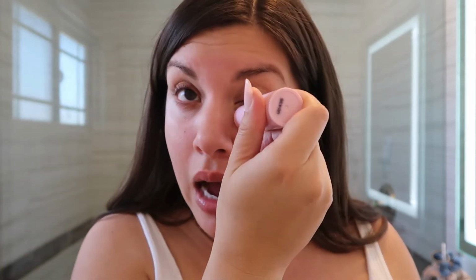I like this, especially the days that I'm wearing makeup, because I feel like it gives this really pretty highlight underneath the eye. Now, do I think you need it? No. Is it nice? Yes. I bought this and I just really enjoy it. Like I said, I usually go for this the days that I'm wearing makeup. If I'm not wearing makeup, then I will just use a regular eye cream.